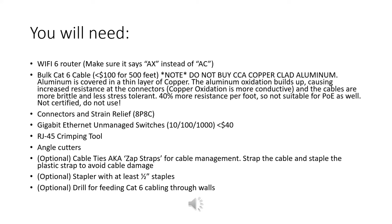The aluminum is covered in a thin layer of copper, and while the oxidation of the copper is conductive, the aluminum oxidation isn't. So when you cut the wire for the connector, it gets exposed and the oxidation builds up, and over time you start to have packet loss and packet retransmissions, and you're unable to find the issue because the continuity seems fine, but you seem to have all of these losses, and it's a very hard problem to track down.